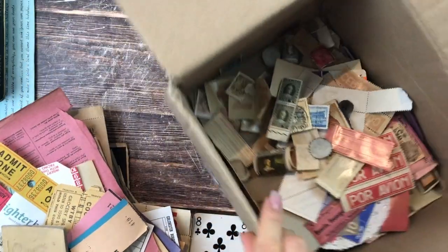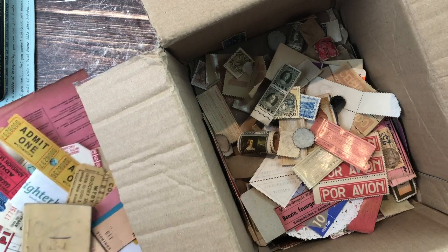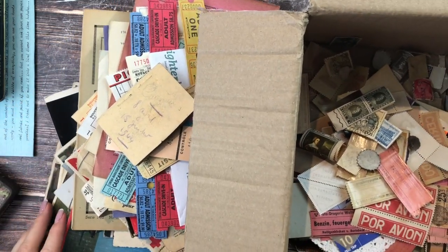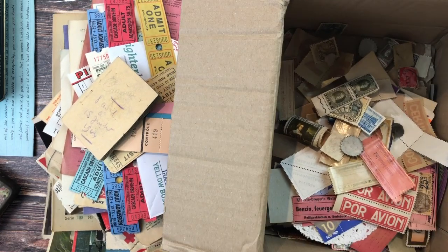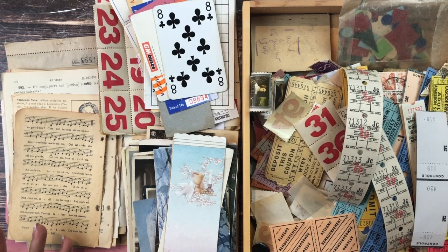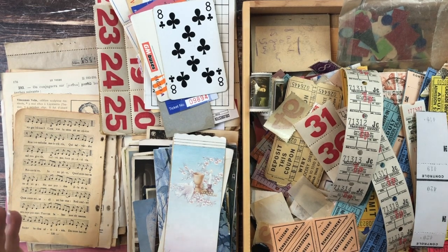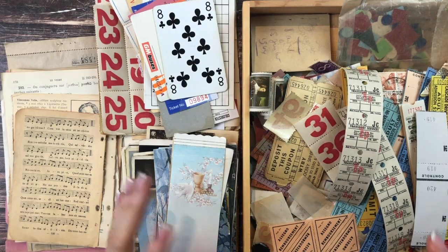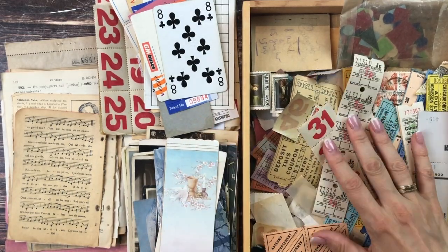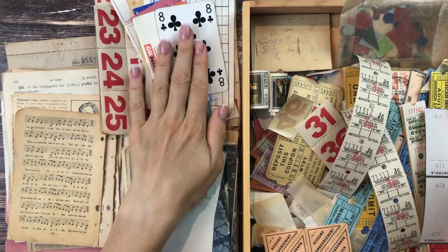Whew. So I am currently a bit overwhelmed. I have no idea how to start or where to start. Let's just try to dive in and do this. In order for me to do a challenge like this, I have to have some sort of organization, otherwise I'm really overwhelmed. So what I did now is I put all the smaller bits into this wooden box, and then I have the medium-sized ones.